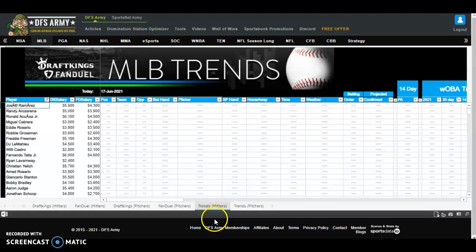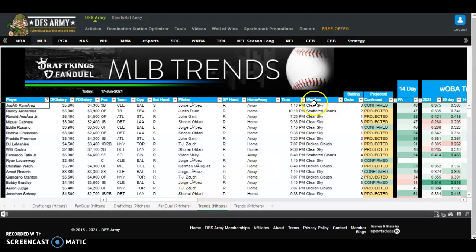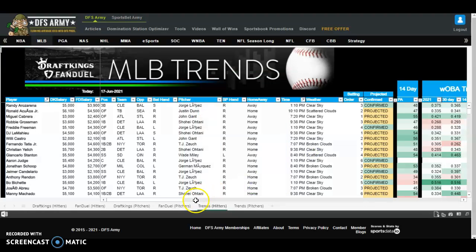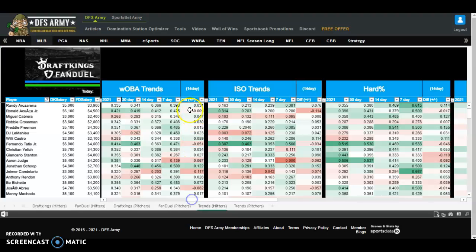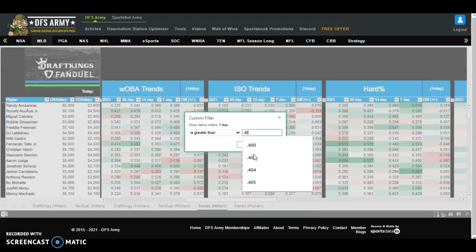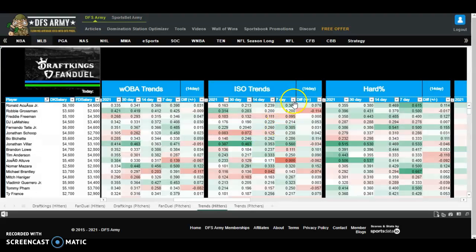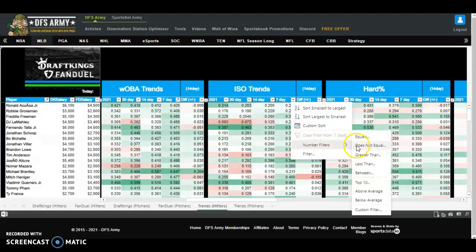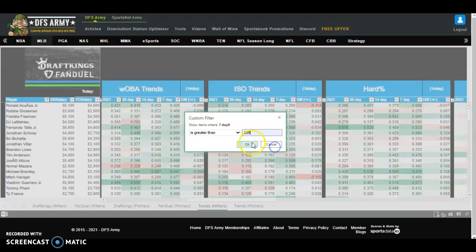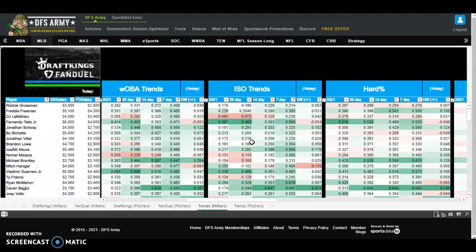You go into the trends tab next. And again, you kick off the time slot here. These early games got to go. And now I'm just going to straight jump to the WOBA and the ISO trends. I'm going to use a filter greater than or equal to 400, and here on the ISO side, greater than or equal to 200. Those are elite season-long numbers. I use them as a benchmark because they help me determine over a 7 or a 14-day window who's running hotter than elite over a season.